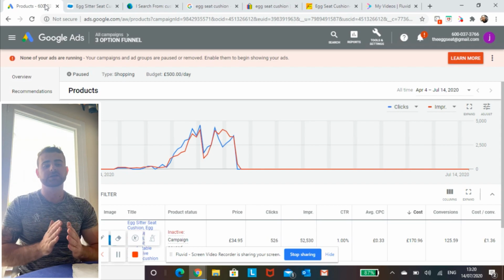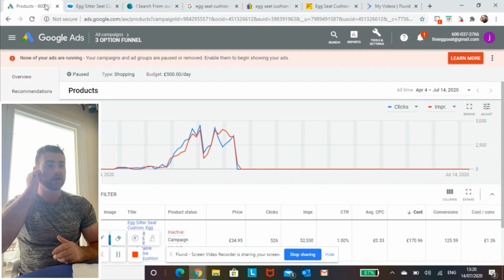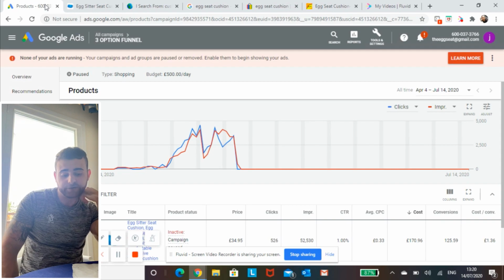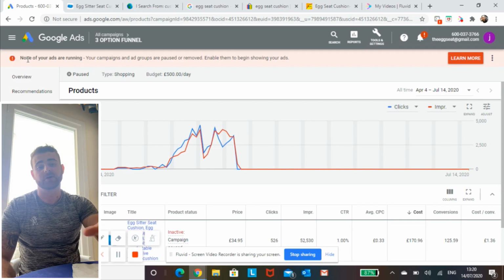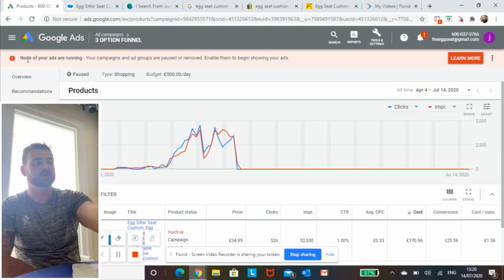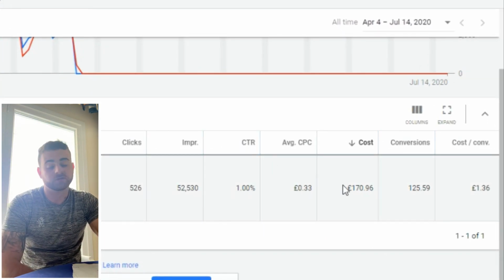The good thing about Google is it's not coming out of your bank account. So you don't have to pay it. So you've almost got $200 extra to play for ads. And that's a lot of clicks you can do with $200. And you can see on my screen right now, sorry, I'm on my laptop, I'm in Spain as well, as you can see. So it's a little bit different setup, but you can see I spent £170, so less than 200. I got 125 sales at a cost per conversion of £1.36.